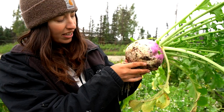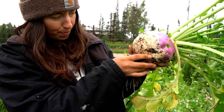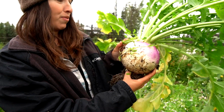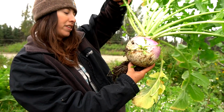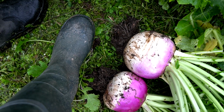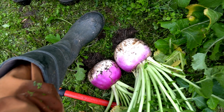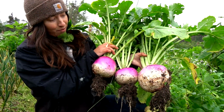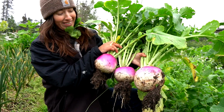And so sometimes these can get kind of like woody when they're old, or there'll be bugs in them, but this one looks really good. I'm thinking that crazy rain we've been having is what's making this happen. Wow. There you go. 3 of the biggest turnips we've ever grown there. I recommend purple top if you haven't grown it.